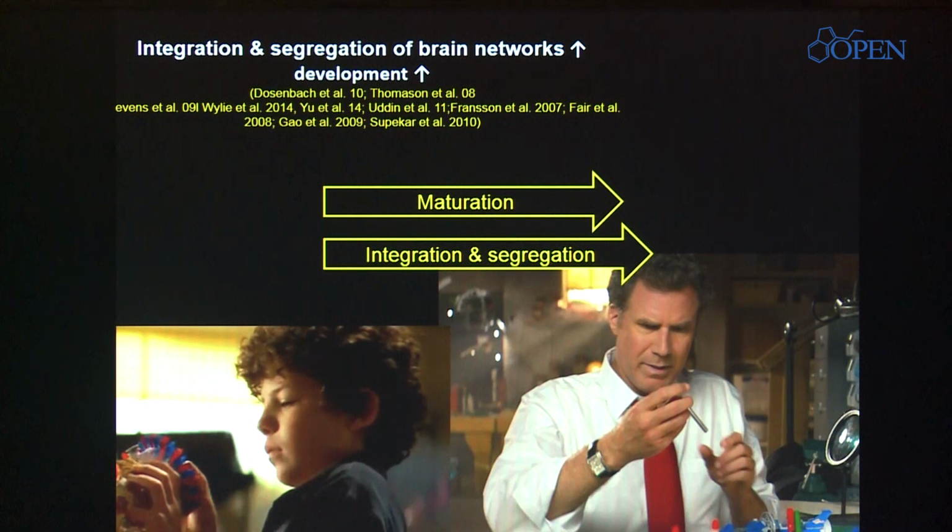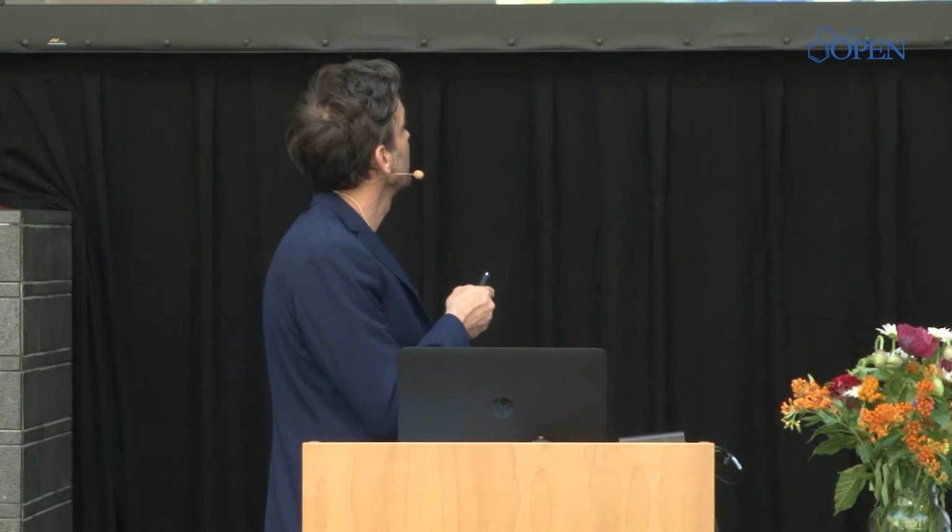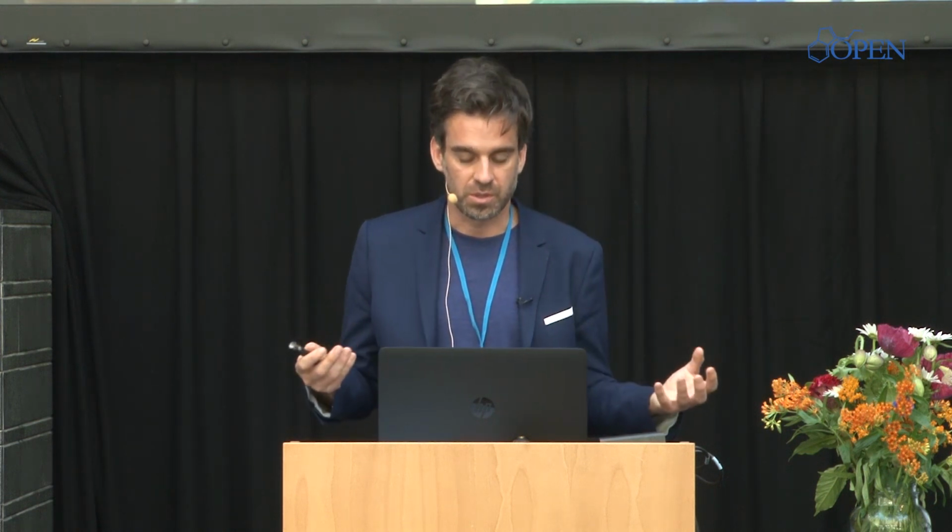So not only functionally, but also anatomically, structurally, the brain matures to become more sophisticated, more refined in terms of the connections. So areas that are supposed to work together to solve different tasks and serve different functions become more clearly connected anatomically, but also functionally, and that we can show by doing brain imaging and some fancy mathematics around it. The different areas of the brain that are confined to different networks become more and more separated during development from childhood to adulthood, and the networks become more segregated.